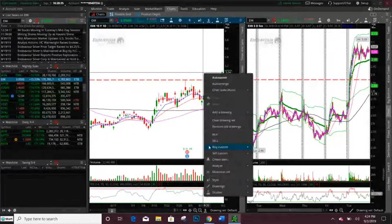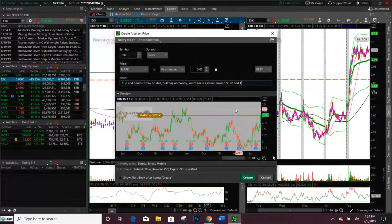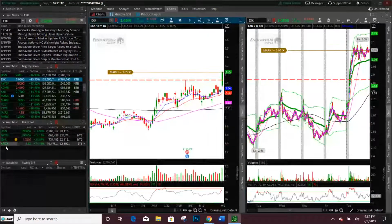Okay. Cup and handle break on daily. Bull flag on hourly. Watch for resistance around 320 and, let's see. Oh, it's 330. Okay.